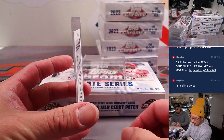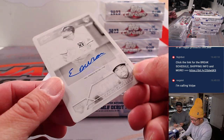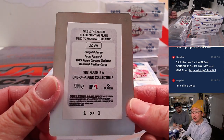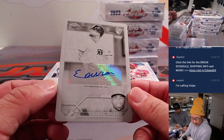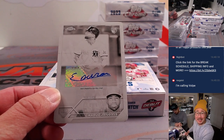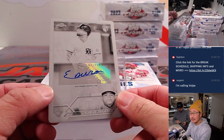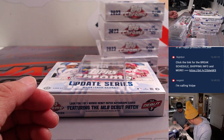Oh. The plate is going to be... Sheesh. Is going to be Ezekiel Duran. Ezekiel Duran for the Texas Rangers. Jeremy Smith. Congrats to you. And all aboard the Big Hit Express. Nice. That's cool. That is strong.